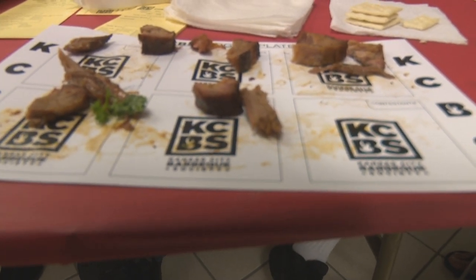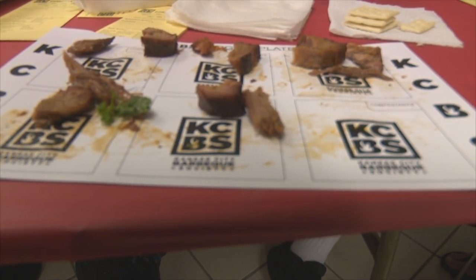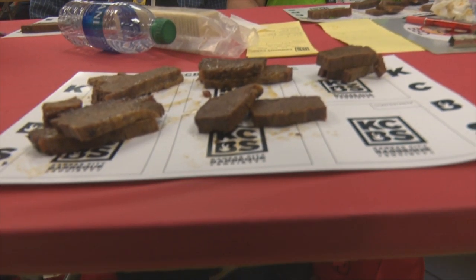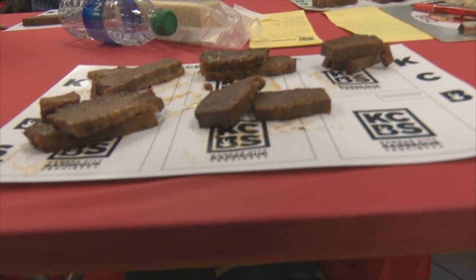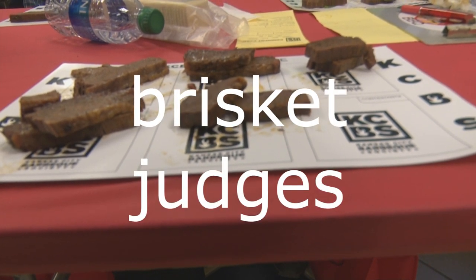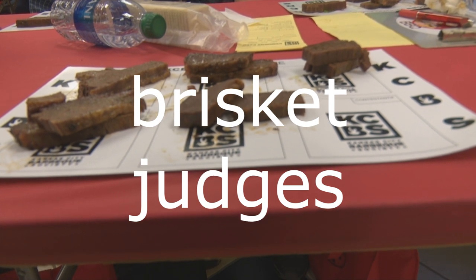Number one was my favorite. Number five was chewy. Number two was mushy, overcooked. All right, first of all, some of the best brisket I've had in years. My favorite was probably number three. My least favorite was number one. It's a little too salty and just slightly overdone. That's about it.